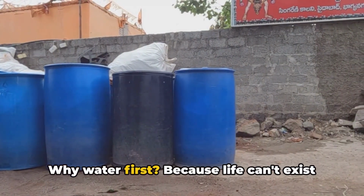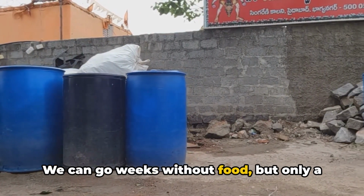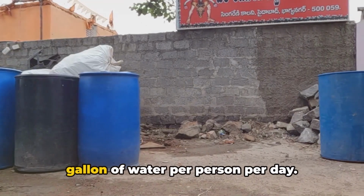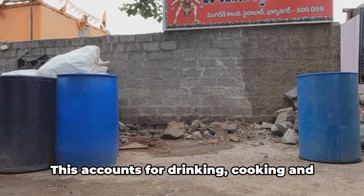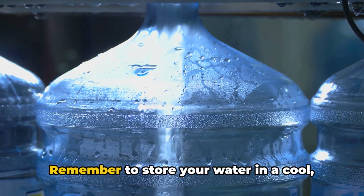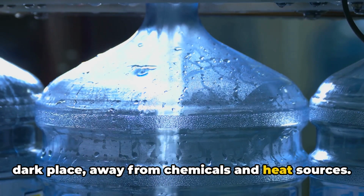Why water first? Because life can't exist without it. We can go weeks without food, but only a few days without water. It's recommended to store at least 1 gallon of water per person per day. This accounts for drinking, cooking, and basic hygiene. Remember to store your water in a cool, dark place, away from chemicals and heat sources.